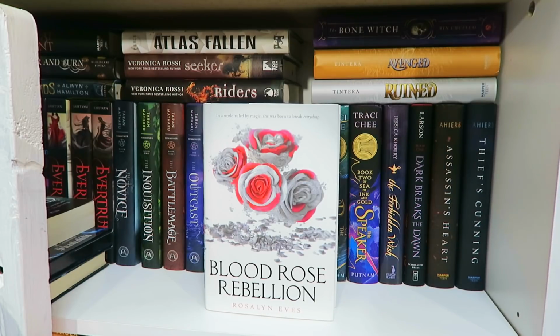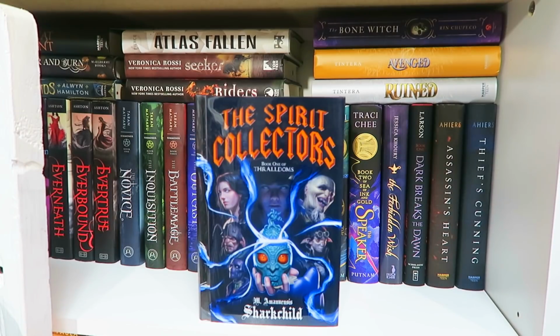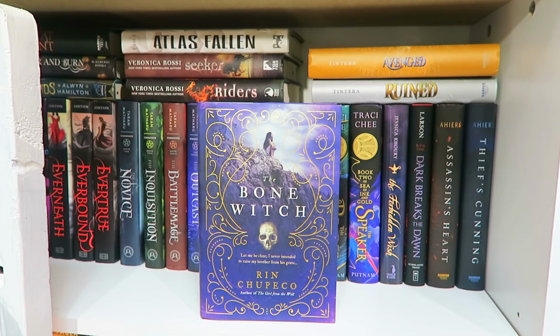Blood Rose Rebellion by Rosalyn Eves. Stolen Songbird by Danielle L. Jensen. I really need to read this series soon. The Spirit Collectors by something Starkchild. Seriously though, I can't read that. Poison's Kiss by Breeana Shields. The Bone Witch by Rin Chupeco.